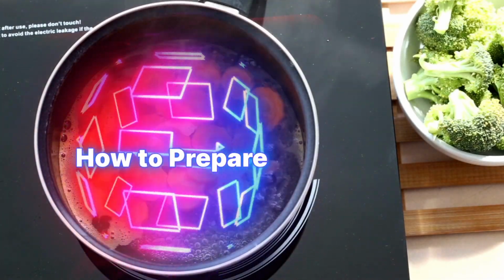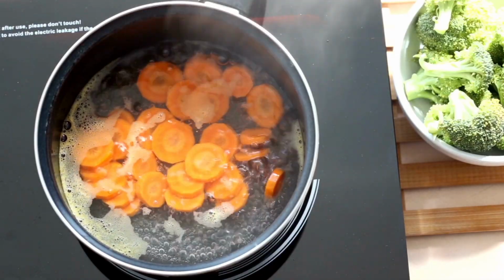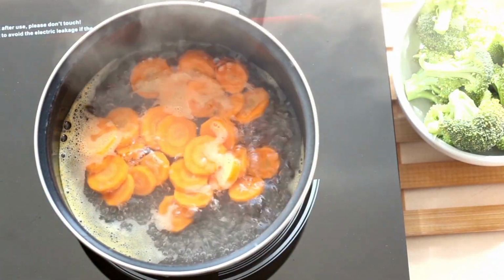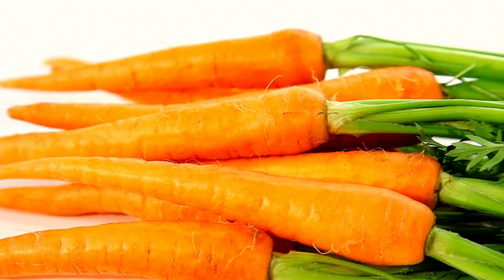Cooking carrots lightly, either by steaming or roasting, can increase the availability of beta-carotene. The heat breaks down the cell walls, making it easier for your body to absorb this nutrient. Aim for a tender crisp texture, which indicates that the carrots are cooked enough to enhance nutrient availability without overcooking.